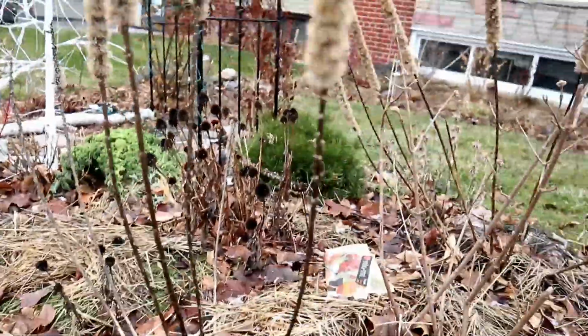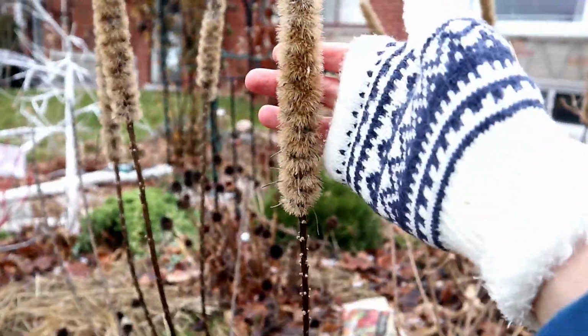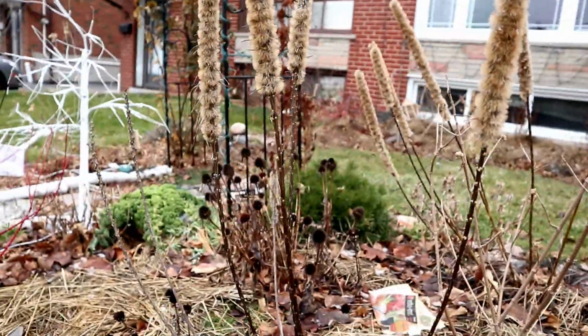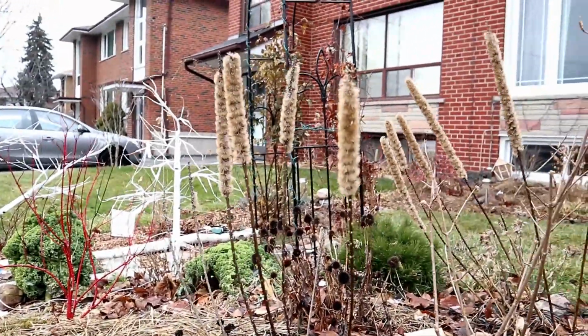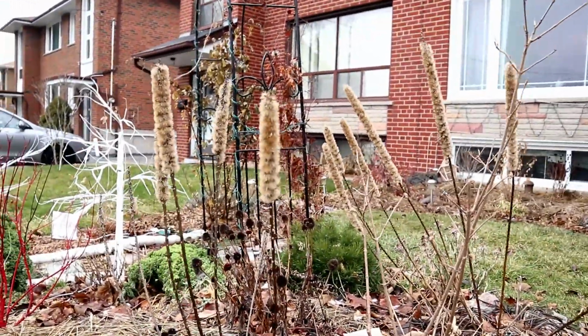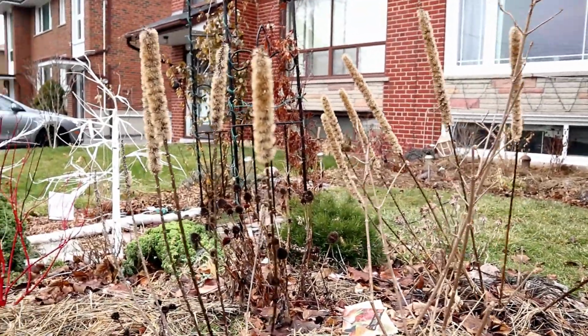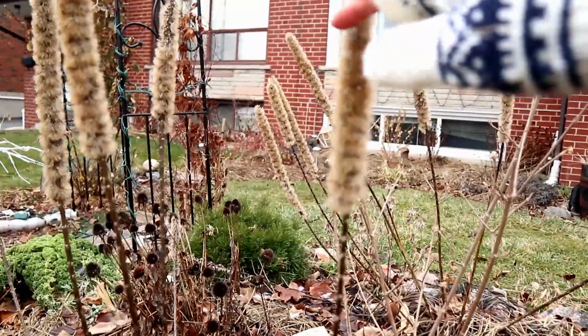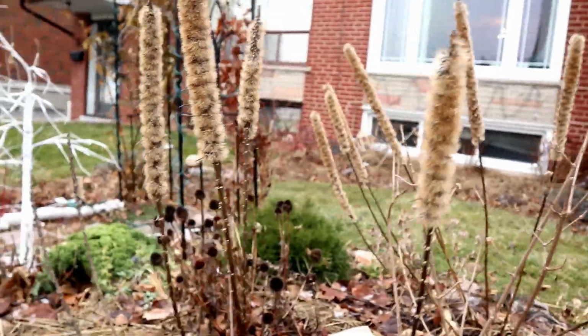The blazing star, or gay feather, depending on how you want to call it, did really, really well. Butterflies absolutely loved it. And the winter interest on these I really like. They're kind of like fuzzy bulrushes, and these are all seeds, so if you do brush up against them, it all just comes right off.